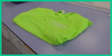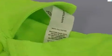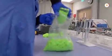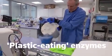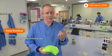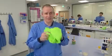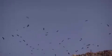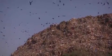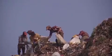Imagine being able to turn this polyester t-shirt back into its raw material building blocks. UK scientists at the University of Portsmouth are doing just that, with the help of plastic-eating enzymes. What we want to do is to see whether the enzymes that can break down these plastic bottles are also able to break down the polyester in fabrics such as this. Researchers say the enzymes can help recycle polyester clothing and stop millions of tons of waste ending up in landfill or being burnt every year.